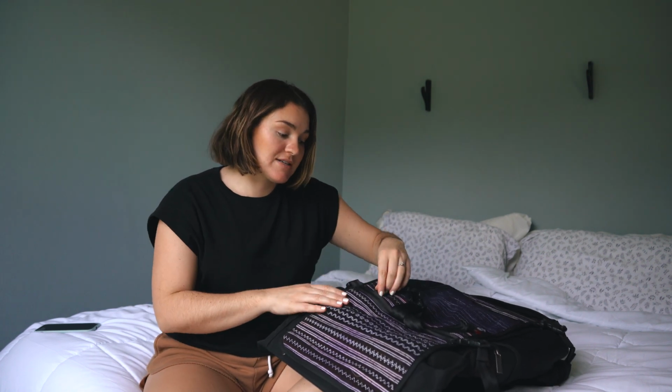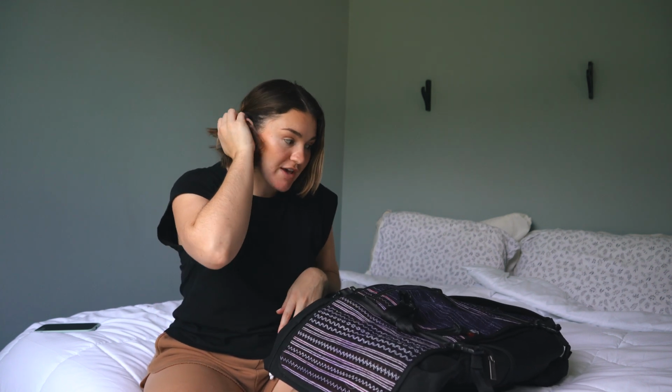And then, like I said, there is a pocket on the outside. There's a lot of storage, but that might be something that you might not be down with. And I just wanted to give you guys a heads up.